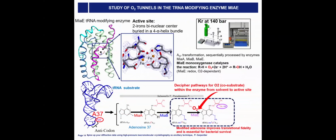The second example concerns a tRNA modifying enzyme, NIAE. And this enzyme is a redox enzyme which catalyzes the hydroxylation of selected tRNA, which has an adenosine in this position. And this tRNA modification appears to be crucial for the survival of a few bacteria.